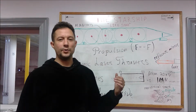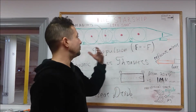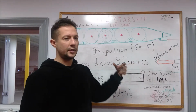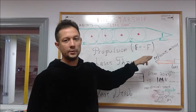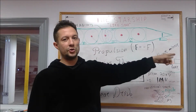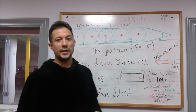So photonic laser thrusters are a concept of a laser attached to the back of the Starship, shining a laser on a reflector mirror that is free floating in space. The reflector mirror, under the energy of the laser, is propelled one way and the Starship is propelled the other way. The second one is ion engines.